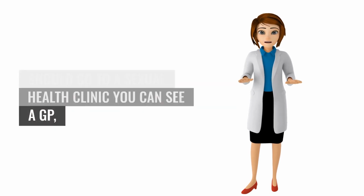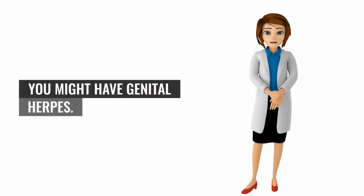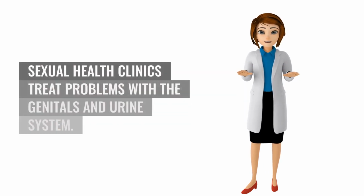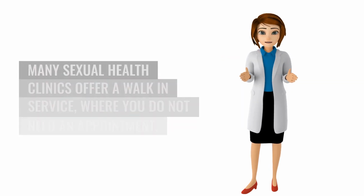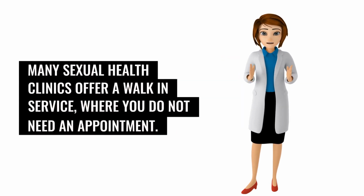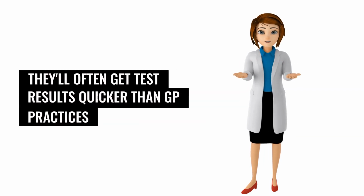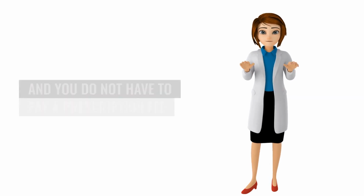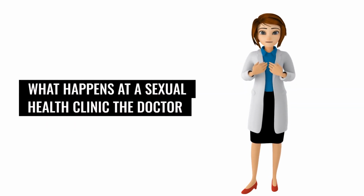You can see a GP, but they'll probably refer you to a sexual health clinic if they think you might have genital herpes. Sexual health clinics treat problems with the genitals and urinary system. Many offer a walk-in service, where you do not need an appointment. They'll often get test results quicker than GP practices and you do not have to pay a prescription fee for treatment. What happens at a sexual health clinic?